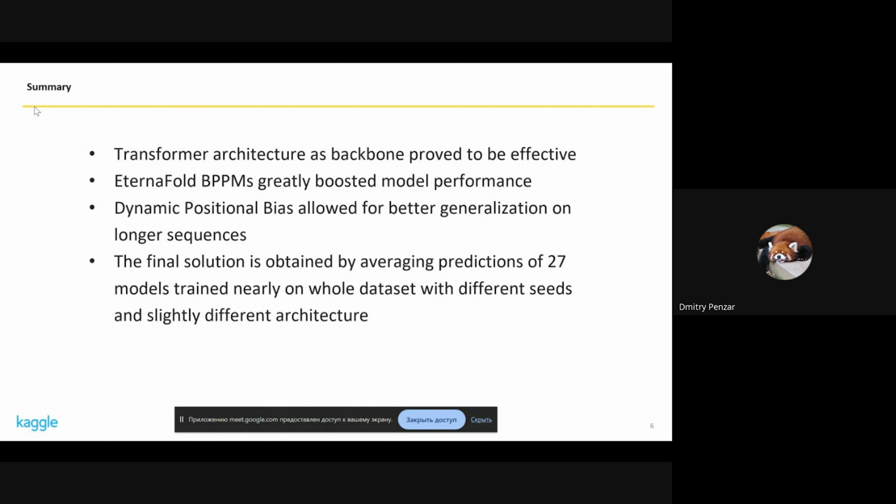So, the backbone of our architecture is a simple transformer architecture. It has been shown by us and other participants that the Eterna Fold base pair probabilities matrices greatly boosted model performance across many variants of relative positional encoding. For us, the best working one was dynamic positional bias, and our final solution is obtained by averaging predictions of 27 models trained on nearly the whole data set with different seeds and slightly different architectures.